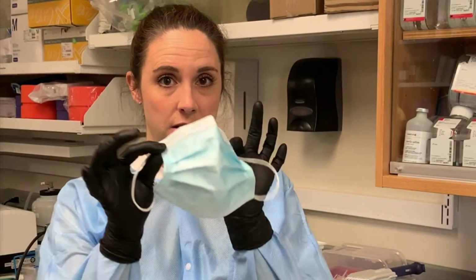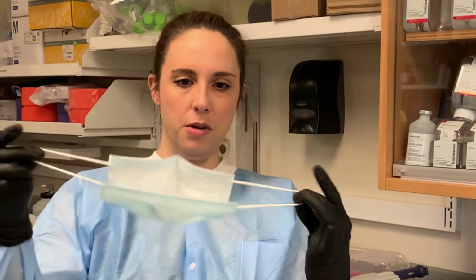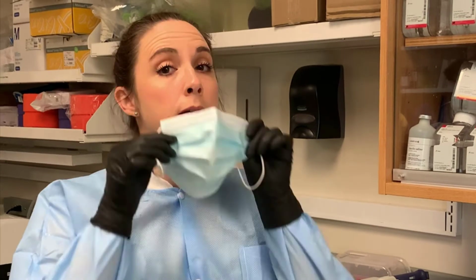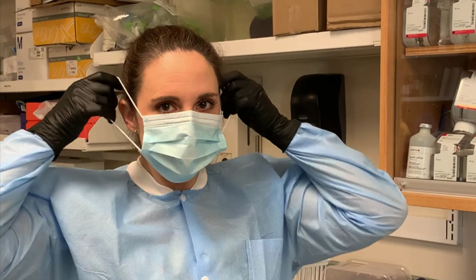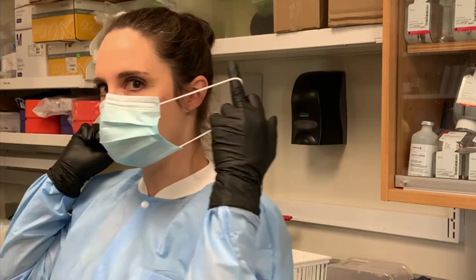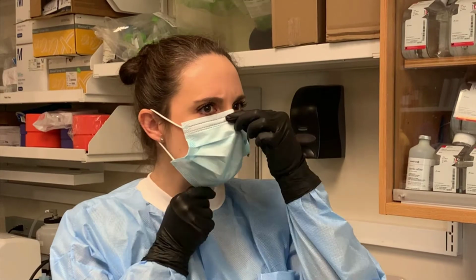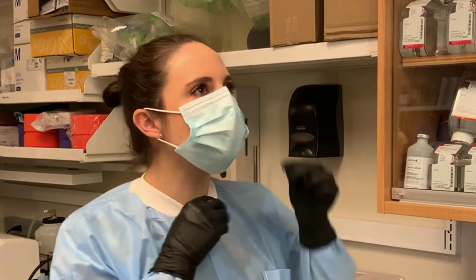So these are very simple devices which have ear loops here, and so basically you put it on so that it fits directly over your nose and mouth, and you take the ear loop on each side and put it over your ear so that it stays in place, and then you kind of have to stretch it out to make sure that the bottom part goes under your chin.